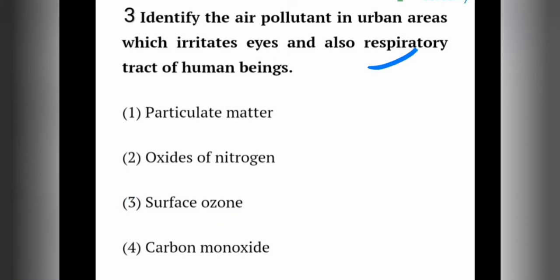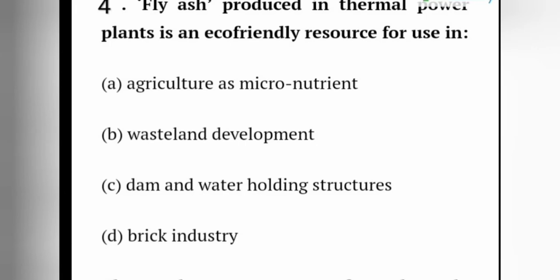Next, moving on to the fourth question: fly ash produced in thermal power plants is an eco-friendly resource for use in which of the following? The answer is all four. Yes, it can be used as an agricultural micronutrient, for wasteland development, for dams and water holding structures, as well as in brick industries. The fly ash produced from thermal power plants can be used in all these ways.